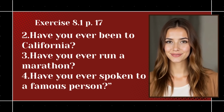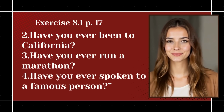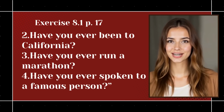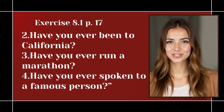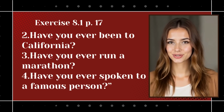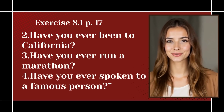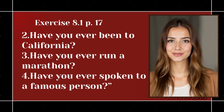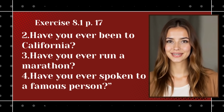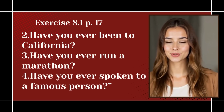The fourth sentence, have you ever spoken to a famous person? Formula: have plus subject, you, plus ever, plus past participle, spoken, plus preposition, to, plus object, a famous person. Why it's used: conversation experience. The question asks if the person has had the unique experience of conversing with someone famous. Unspecified moment: there is no need to mention when the conversation occurred. The emphasis is on whether it ever happened. When to use: in casual conversations about celebrity encounters, and when discussing unusual or memorable experiences.